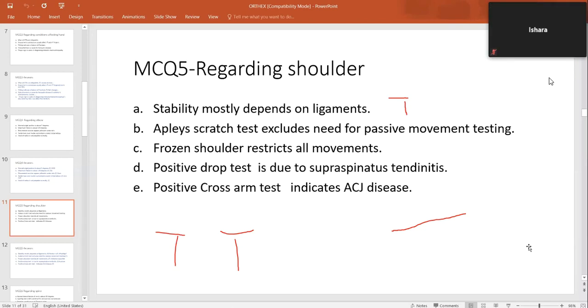Positive drop test is due to supraspinatus tendinitis. If you don't know what a positive drop test is, I'll tell you. You hold the hand like that, and then when you ask the patient to drop it, it suddenly drops without any control. It's due to supraspinatus tendon rupture, not tendinitis, right? Tendinitis will cause what? Have you heard of that? Painful arc syndrome.